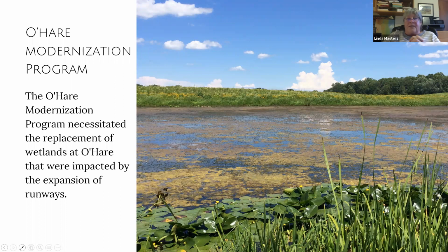This project was funded by what we call the O'Hare Modernization Program. The wetlands at O'Hare were impacted by the expansion of runways, and so they had to mitigate for the loss of those wetlands. So we were lucky enough to be able to work within that account and work at several different project sites. We had 5 different project sites through that mitigation project, and one of them was at Deer Grove. So this is sort of a description of what happened with that project at Deer Grove.